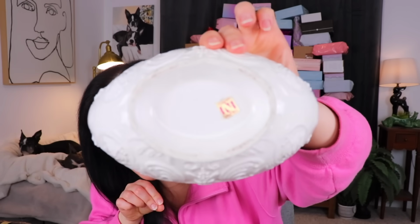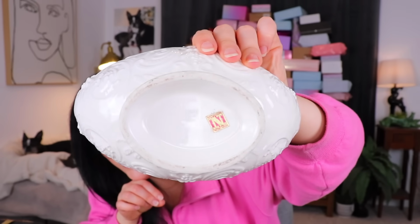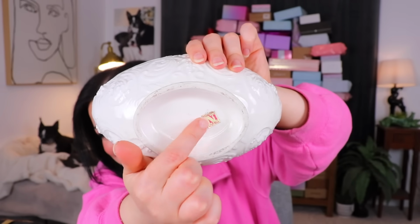This is vintage Napco ware. It's ceramic. You can see the little sticker there on the bottom that says Napco ware. I would say maybe from the 60s or something. I just think it's very delicate, very elegant, very French without being in your face kind of French. So I think they're real cute.